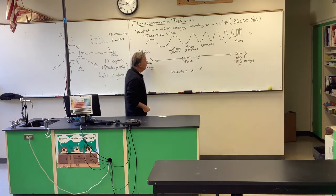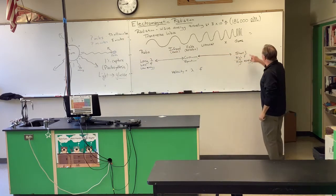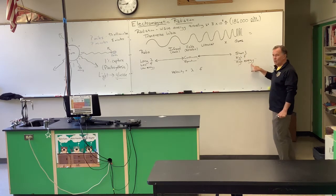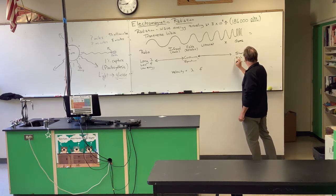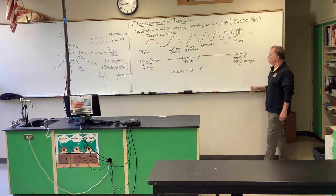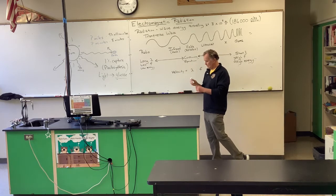And as you go across here, you get all the way over here to gamma rays, where we're going to have really, really short wavelengths and high frequencies. The amount of energy a wave has depends on the frequency. They go hand in hand. So if something has a high frequency, it's got high energy. If something has low frequency, it has low energy.